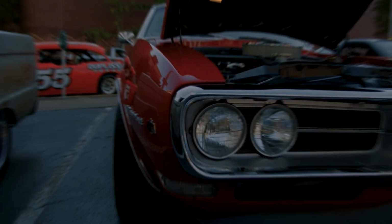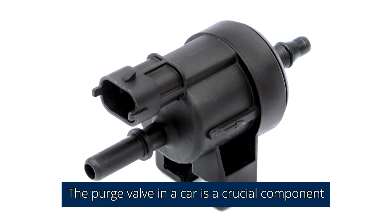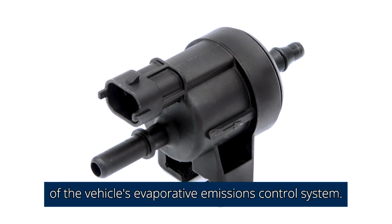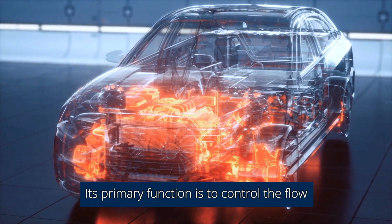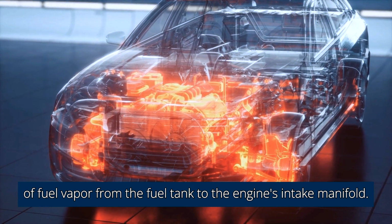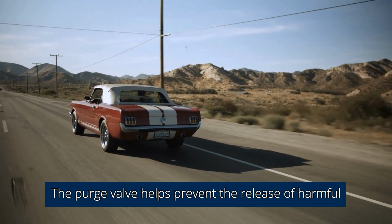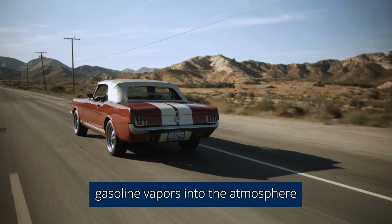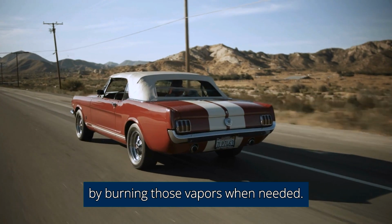What is a purge valve? The purge valve in a car is a crucial component of the vehicle's evaporative emissions control system. Its primary function is to control the flow of fuel vapor from the fuel tank to the engine's intake manifold. The purge valve helps prevent the release of harmful gasoline vapors into the atmosphere while also ensuring that your engine runs efficiently by burning those vapors when needed.